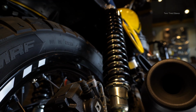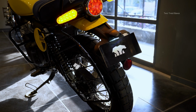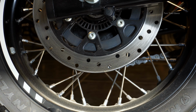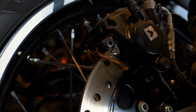Moving to the rear, we've got twin shock absorbers, and just like the front, these are on the stiffer side. Talking about the rear tire, we have a 17-inch spoke wheel fitted with a 140/80 section tube tire. This gives you a good balance between comfort and grip. For braking, this is a massive 270mm rear disc which works alongside the ABS for smooth and controlled stops. The braking is excellent on this bike, especially the rear brakes.